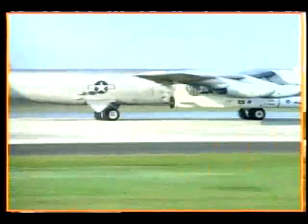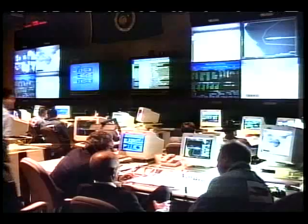The B-52 is also used to launch Pegasus, a commercially developed 3-stage rocket booster that puts smaller payloads into orbit for less cost than ground launches.